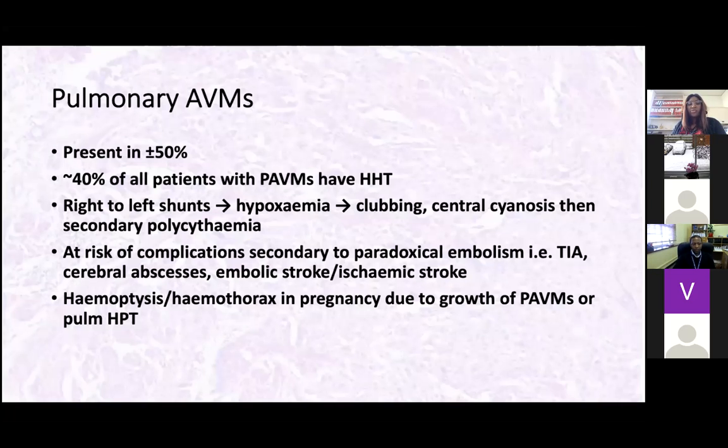They're also at risk of paradoxical embolism, which is a complication of these strange vessels. So they may present with a TIA, cerebral abscesses, embolic strokes, and ischemic strokes. In the group that is pregnant with HHT, the pulmonary AVMs grow and are often associated with quite severe pulmonary hypertension, resulting in hemoptysis and hemothorax, and are a major cause of maternal death.